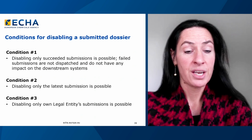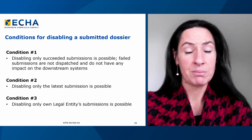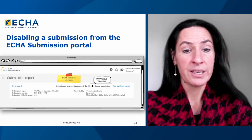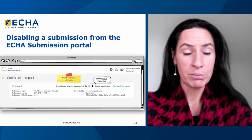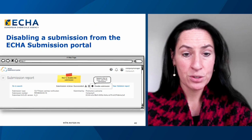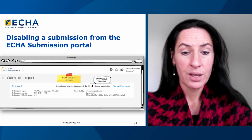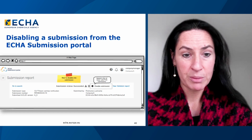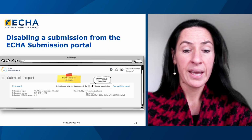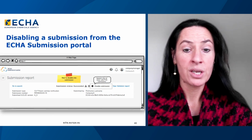The third condition is that it is possible to disable only your own legal entity's submissions. Based on that, it will be possible in the ECHA Submission portal to disable a submission from the submission report of the submission you want to disable. Next to the submission status, once the conditions mentioned in the previous slide are met, you will find 3 dots. And when you click on those 3 dots, a new option becomes available, the option Disable Submission.